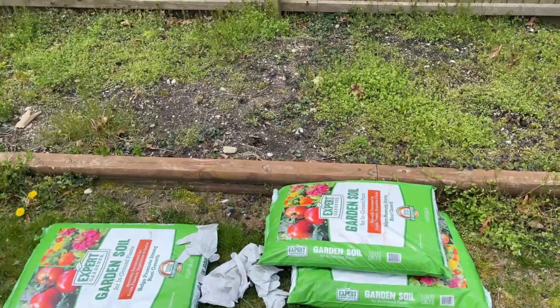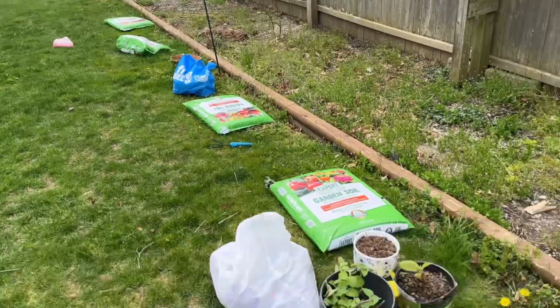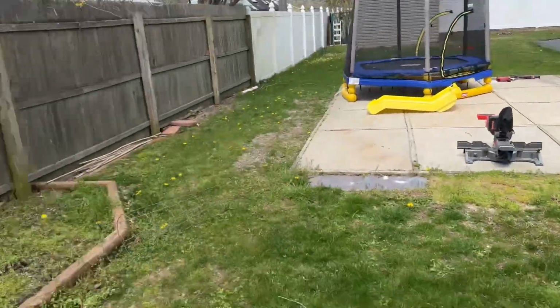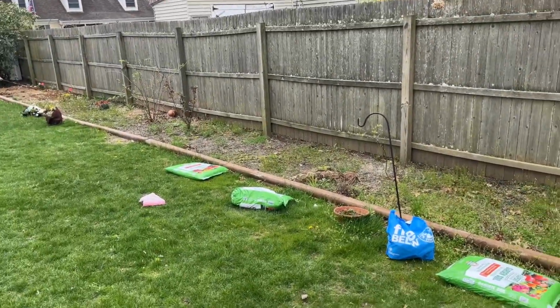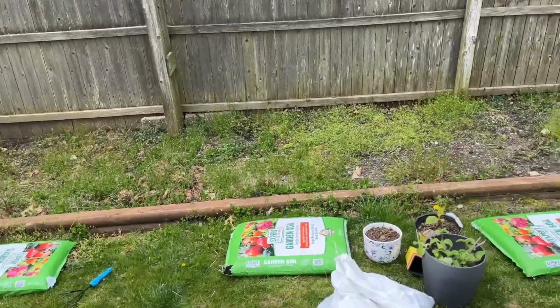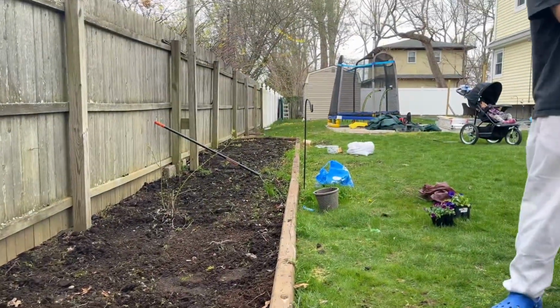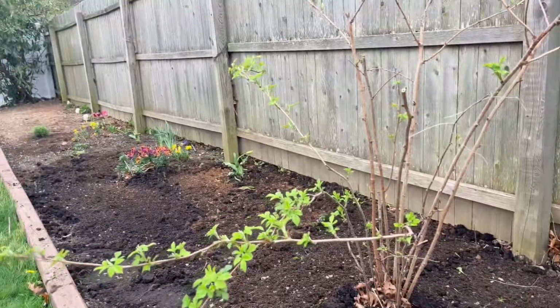So this is how it looked earlier today before we all did a cleanup. We had the whole family outside doing a cleanup. I bought 7 bags of soil, a few plants. So I just want to show you a little bit of what I'll be doing in my garden videos. But I plan on doing a separate video per week, aside from this video, in a separate playlist.